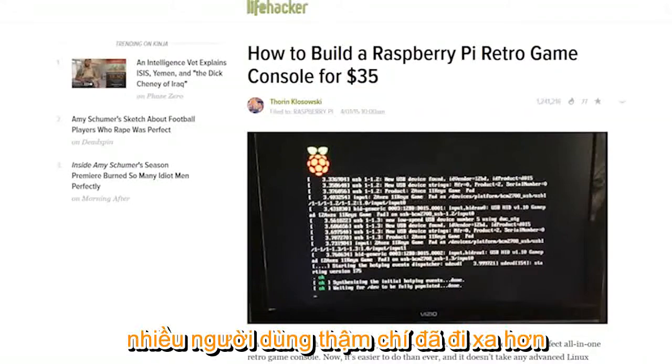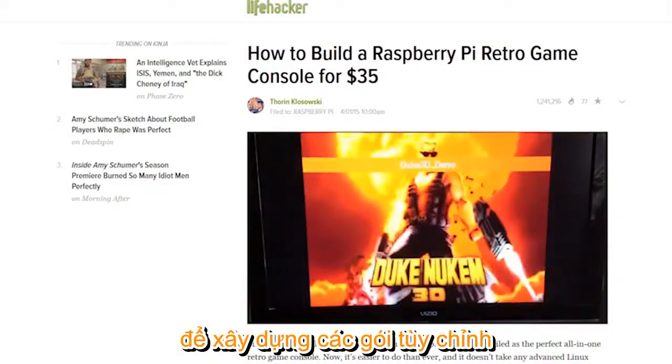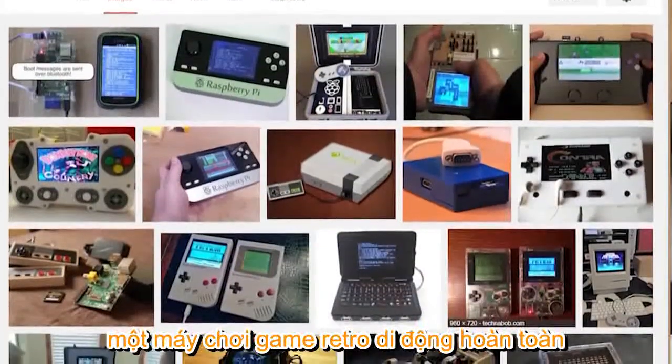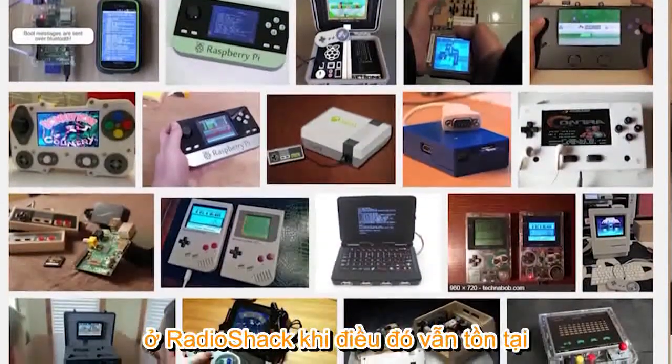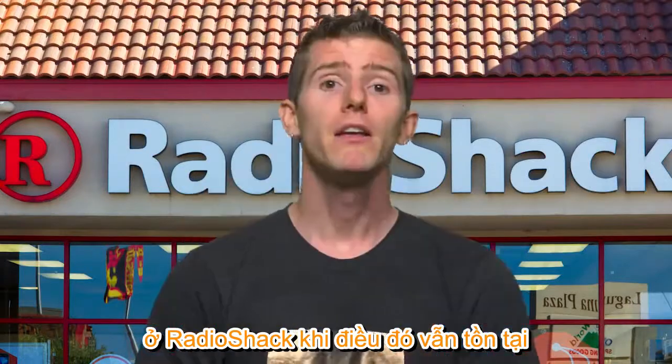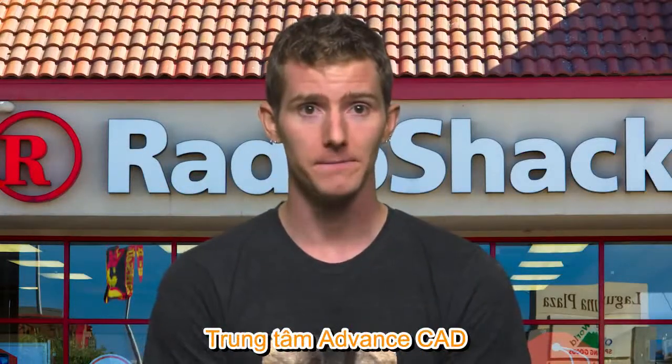Many users have even gone as far as to build custom enclosures for the Pi, turning it into a fully portable retro gaming machine, supporting more consoles than you'd find at Radio Shack, back when that still existed.